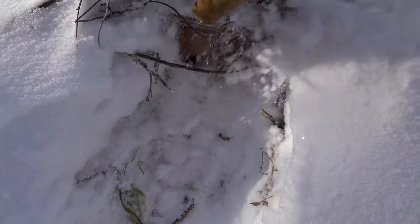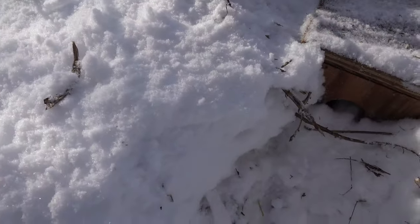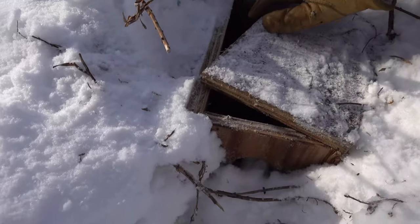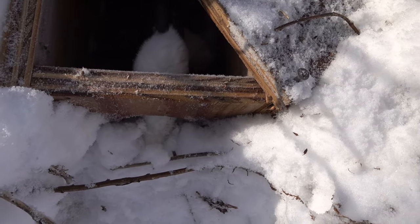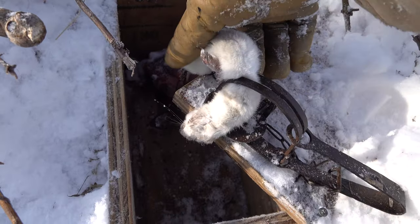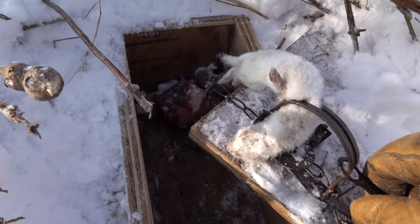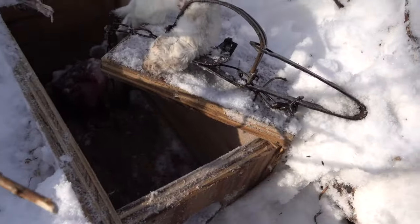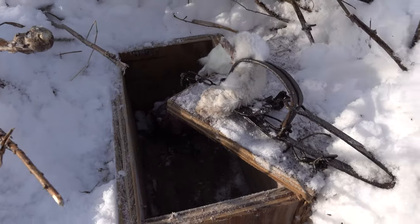Couldn't resist that little chunk of beaver meat. There it is. Man, I didn't catch it that long ago. It's not even stiff yet. How cool is that? Nice. That's the first weasel of the year for me. We'll see if we can't take out any more of them here. We'll go ahead and get that out of the trap and then show you guys.